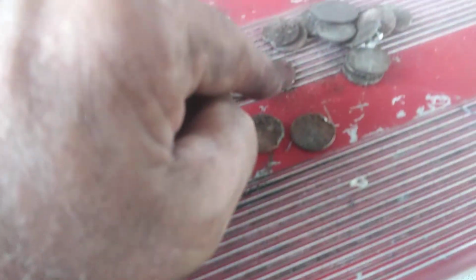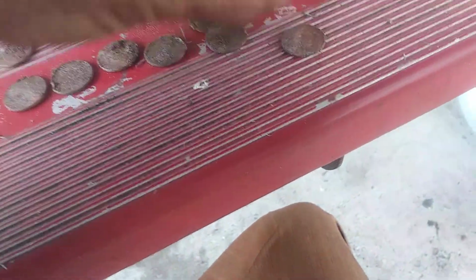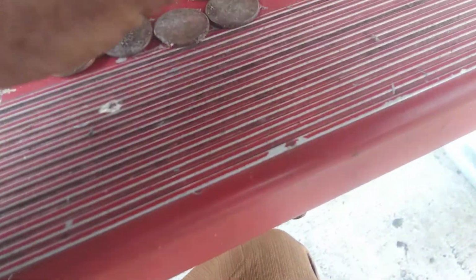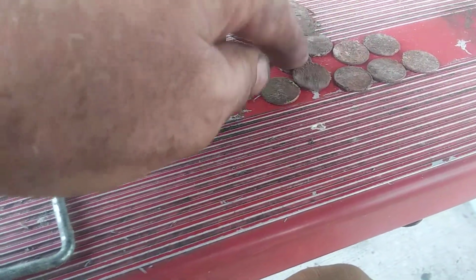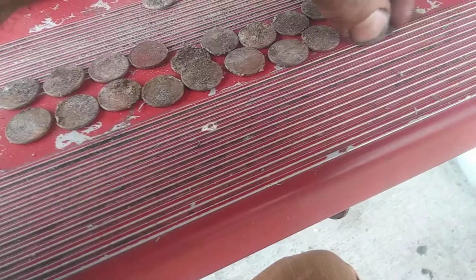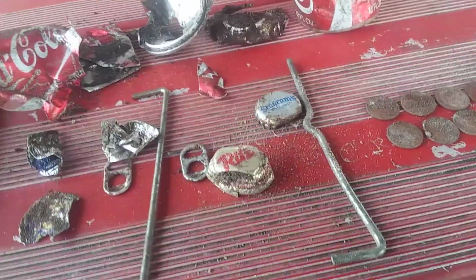1, 2, 3, 4, 5, 6, 7, 8. That's copper. 9, 10. That's junk. 11, 12, 13, 14. Is that zoomed in? I lost track. 15, 16, 17. Oh, we got here 2, 4, 6, 8, 10, 12, 14, 16, 17, 18 pennies, 19 pennies, and one clad quarter. Oh, God.